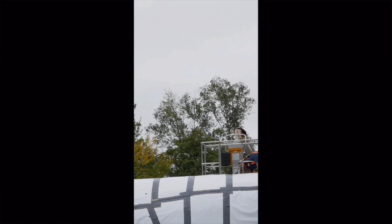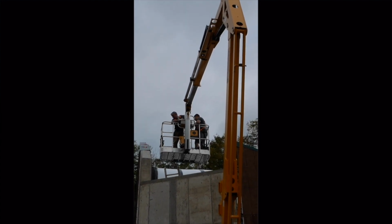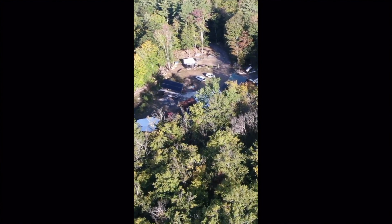Man, this thing moves around a lot. Imperative to rotate the right way. This is gonna work. Building a nest. Wasn't there yesterday. The dome is done. Well, at least with the waterproofing membrane.